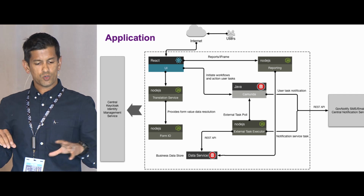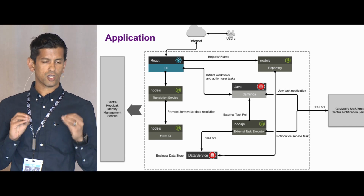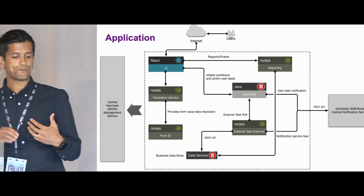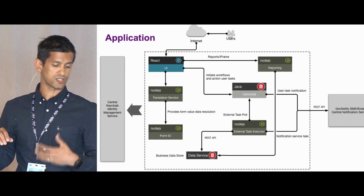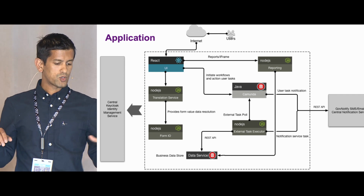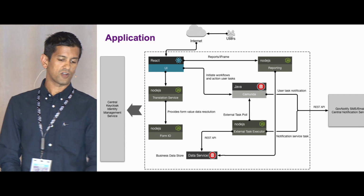We also use external tasks heavily, because one of the things that we wanted to do was keep the BPMNs separate from the actual code that sits behind the service tasks. So we've extracted those out and use external tasks, which also means that we can test the code behind the scenes in isolation and do quite a lot of unit tests without actually having to deploy a workflow engine. And then we also use form.io to build the forms and integrate those with a React front end.